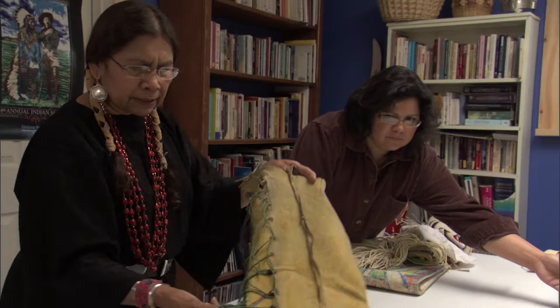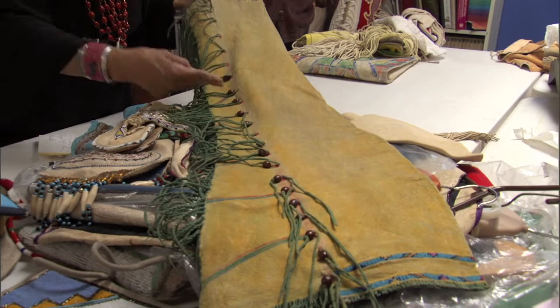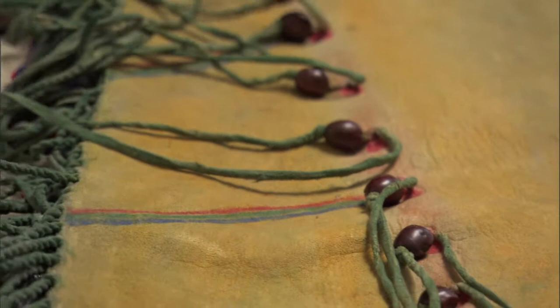This is a pair of Kiowa men's leggings that were made with brain tanned buckskin, and the fringes were all done with buckskin and they were dyed green, and the hide was all dyed yellow. And then they decorated them with mescal beans, which usually come from Mexico or they come from Texas. And then they did very little beadwork.